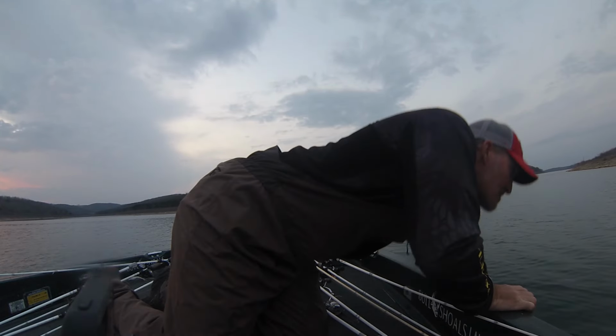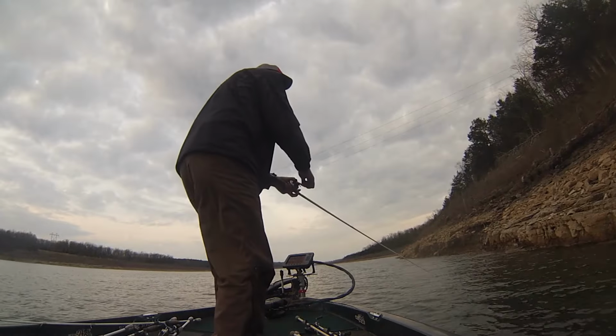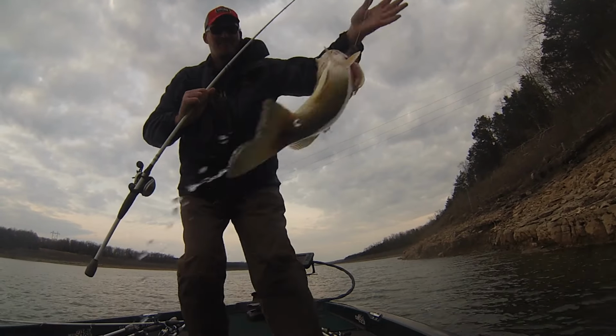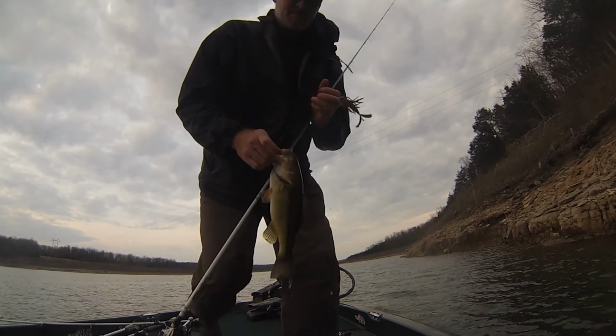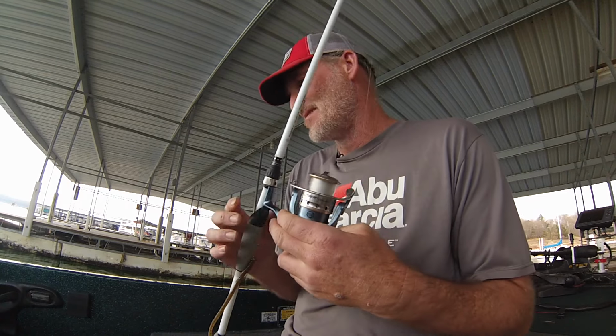Still haven't put the jerk bait away. Throwing a Mega Bass is working. McStick's working. Also throwing a shaky head. If you got little wind, or if it's bluebirds, you can catch a lot of fish on a shaky head right now, or a Ned rig.